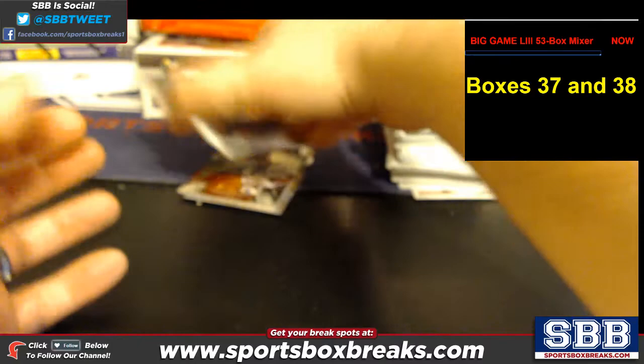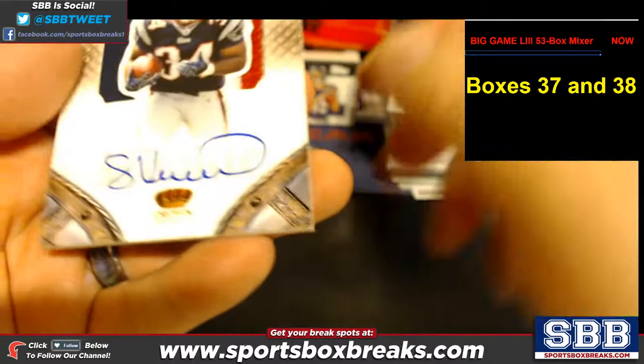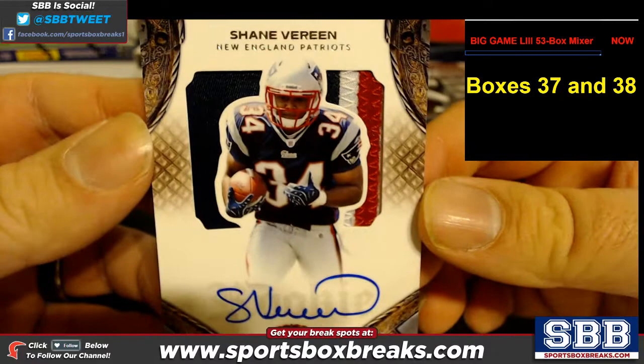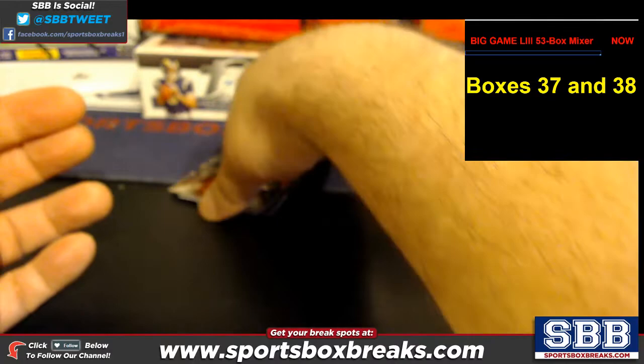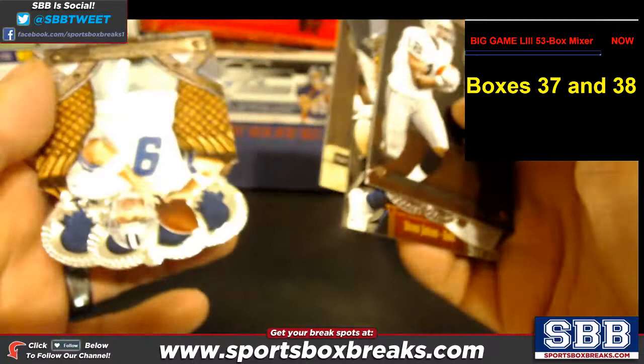And Silhouette Rookie Auto. Nice patch. Shane Vereen, New England Patriots, Mike T. It's been a while since I called up the Pats, I think, Mike. So Shane Vereen to $2.99 for you. And Tony Romo. Okay.